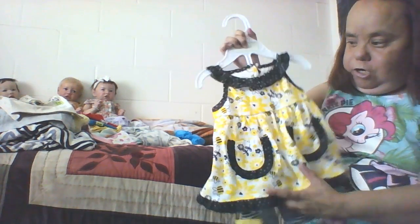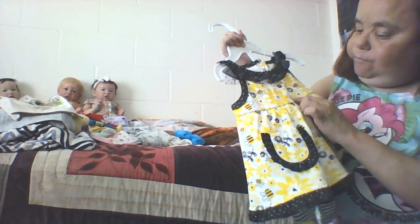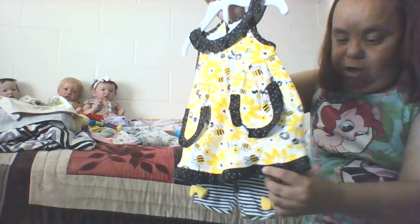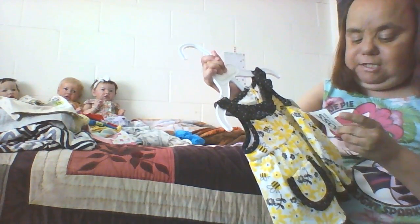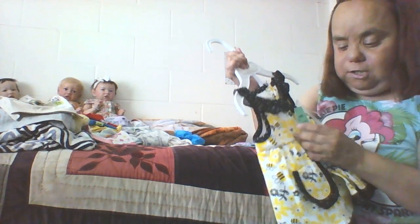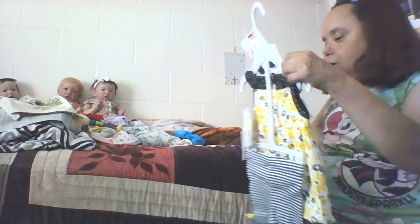It's like a little sleeveless shirt. It's got bumblebees on it and flowers and little pockets and then these little shorts. You could probably guess it's 0 to 3 months. It was $10 and I got it on sale for $4.99. And so, of course, I couldn't pass that up. So I got those for Miss Lexi.